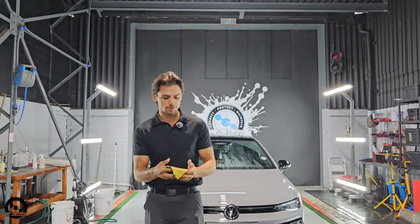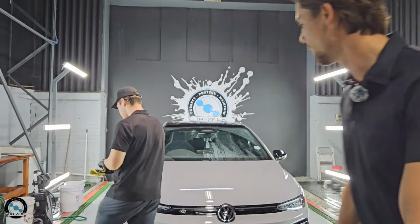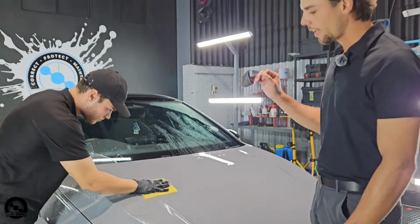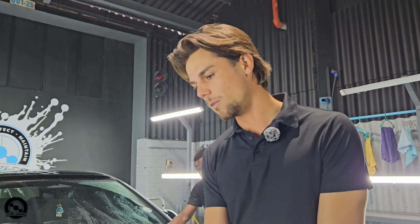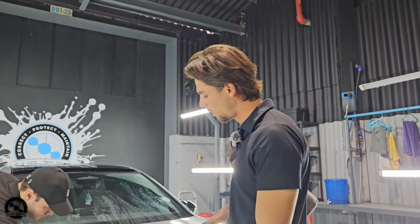So the guys are going to demonstrate just a small section for you so you can see how the flow is. So this is one out of very few times that we actually go in circular motions. It just helps to get rid of everything because, as I said, the reason we normally wash in linear movements is that we don't do scratching. In this case, we know we're scratching. That's why we're going in circles.